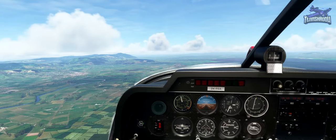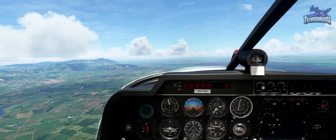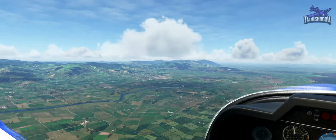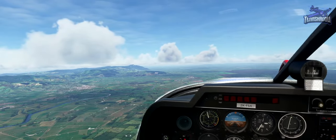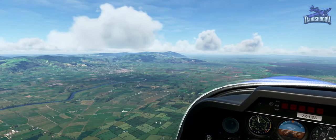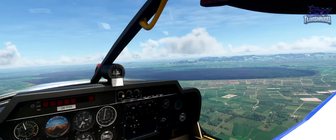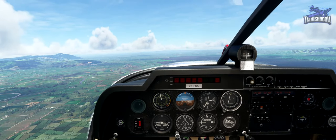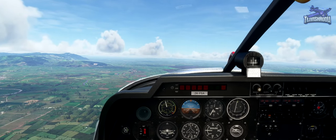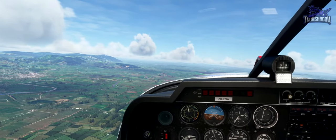I flew this lesson the other night, but I guess it was during the Microsoft outage, and I was noticing how ugly the scenery was. I'm like, this can't be ugly over here in this part of the world. I didn't realize at the time there was an outage going on. And once I found out and I waited, I kind of scrapped the video because it was just so ugly. So I redid it now with everything working. I'm glad I did because it was ugly.